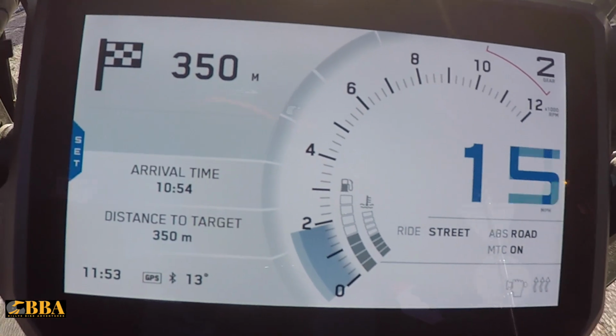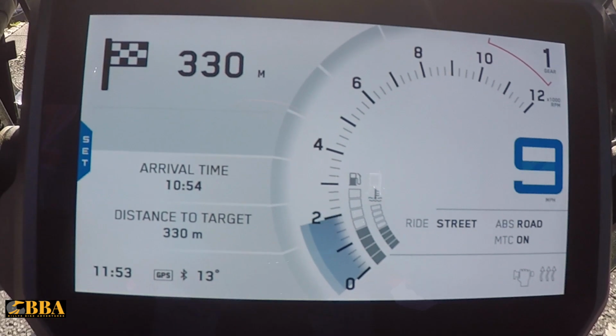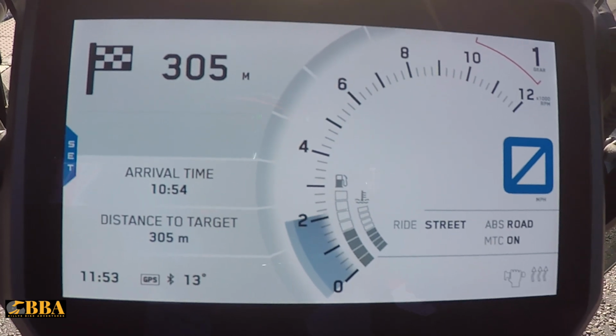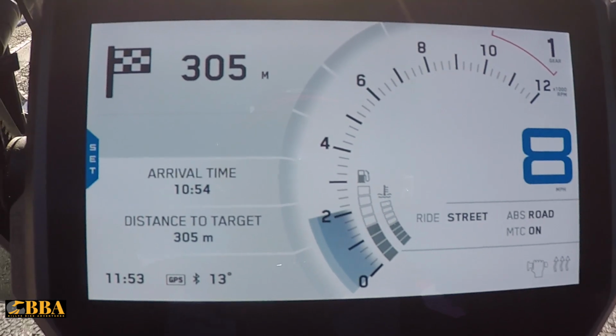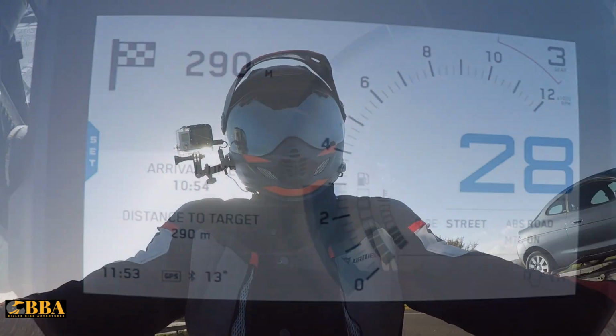It's a beautiful autumn blue sky sunny day, so a perfect day for a ride and to test out the navigation app, and it worked really, really well. So good job KTM on innovating with the TFT screen and linking mobile navigation apps to the TFT screen.